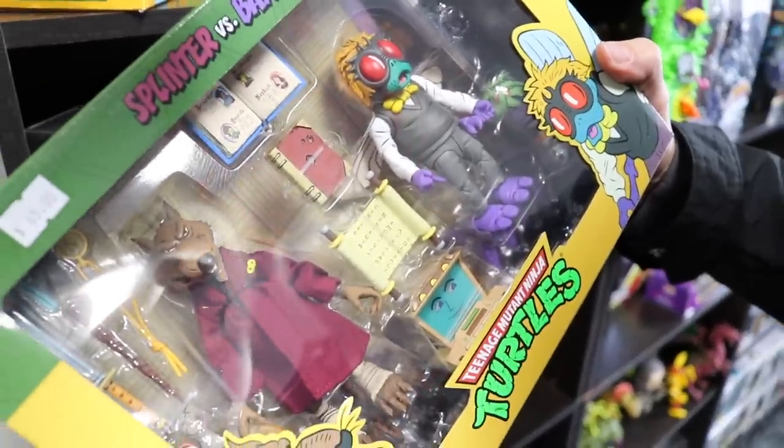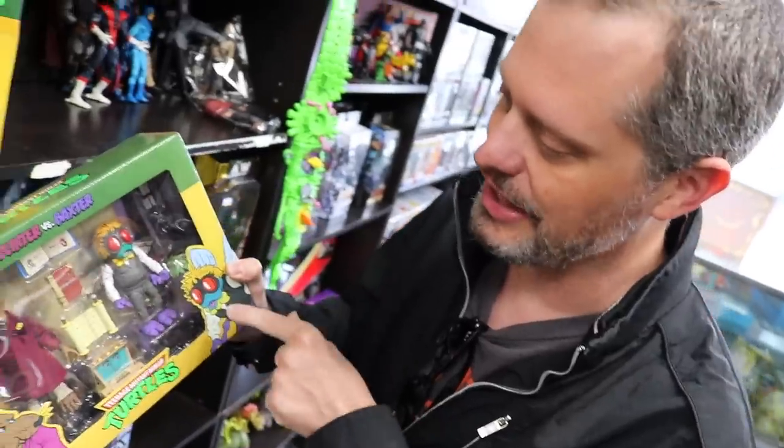Oh my God, this is weird. What is that? Chavo? Yeah, that's what it is. Wow. Love the animated design here that they can take a toy and make it look like the cartoon. That's awesome.